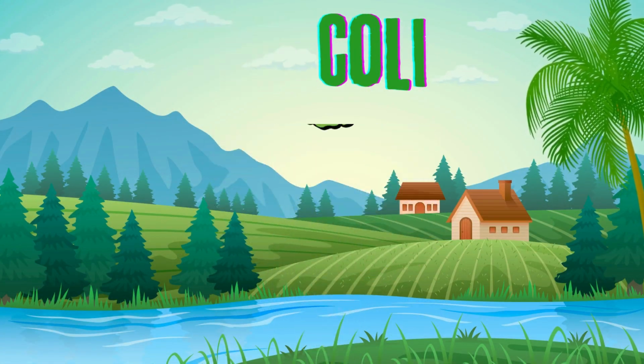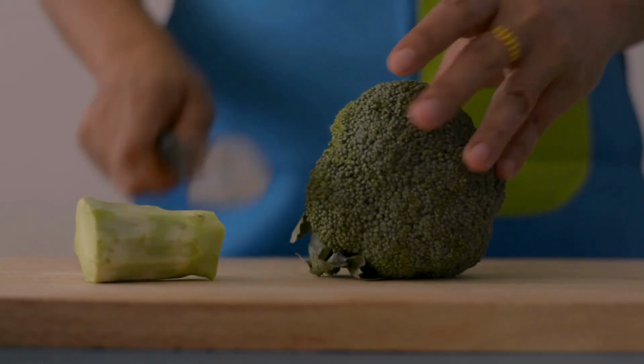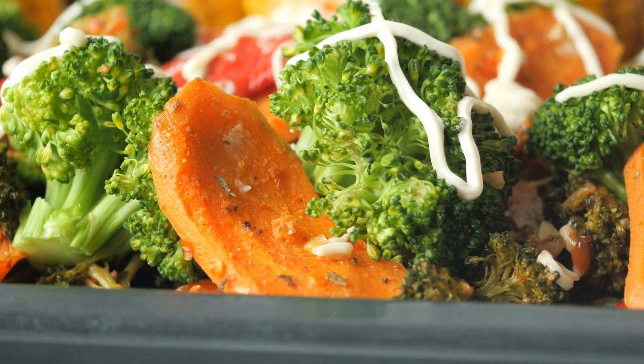Next, we have the mighty broccoli. These little trees are full of vitamins and minerals that help us grow strong and healthy. Plus, they're perfect for dipping into yummy sauces.